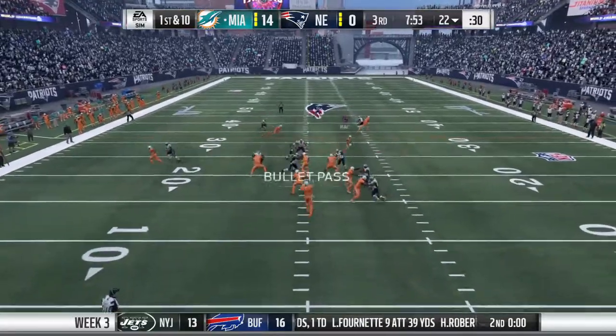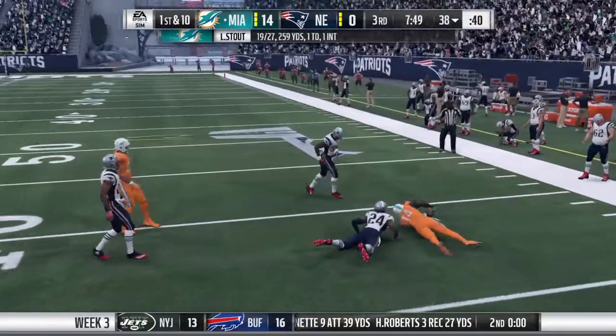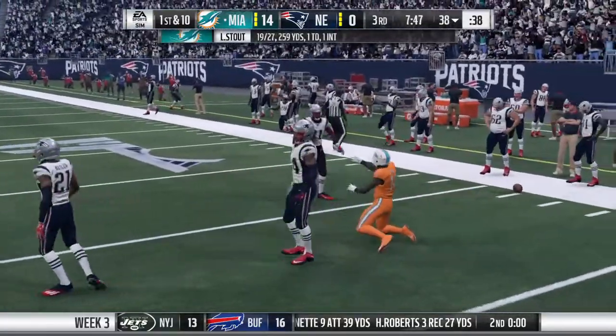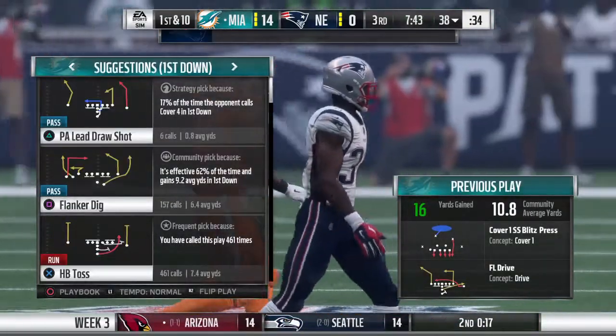They'll try and start this drive in the air. Looking middle, and that's complete. And they're able to get this one across the 35. It'll be a pickup of 16 and a Dolphin first down.